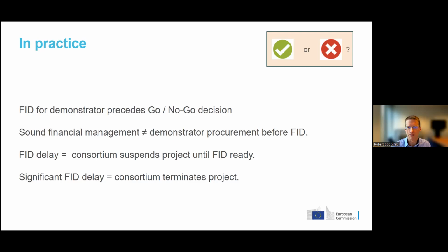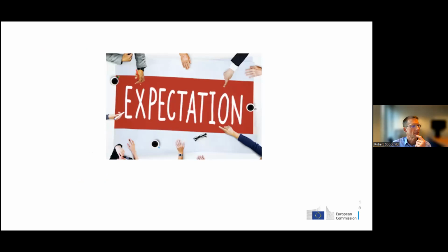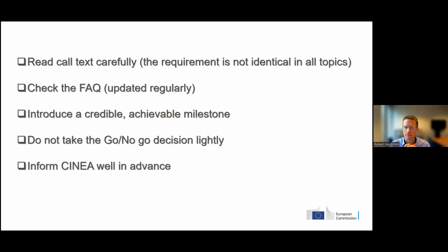So just come back quickly to the expectations. We expect you to read the call text carefully, and this is partly because there are slight subtle wording differences sometimes between topics on this question of go, no go. You need to check what we call the frequently asked questions. So when you go to the funding and tenders portal and you look at the particular topic of a particular call, then there's a link to frequently asked questions, and there we update them. If we've had questions to clarify exactly what is expected, we'll use the frequently asked questions. And it's important that you look at that before you submit your proposal.